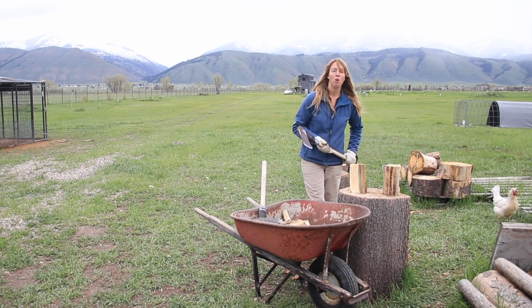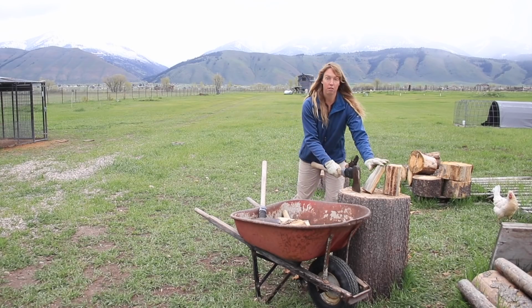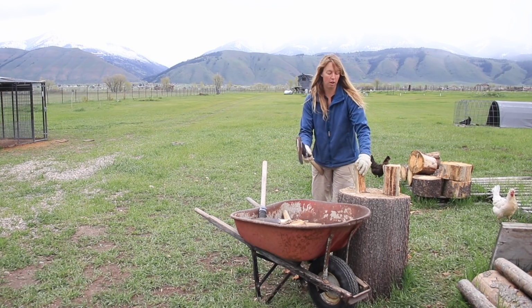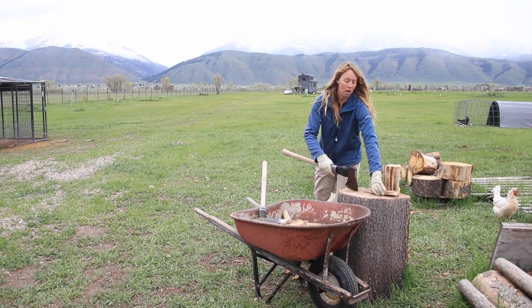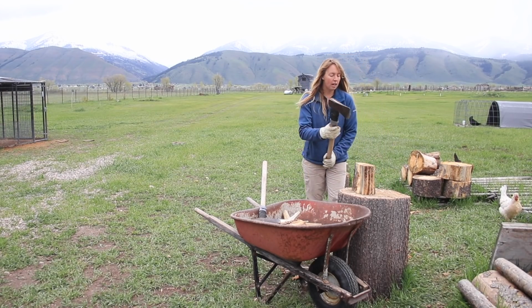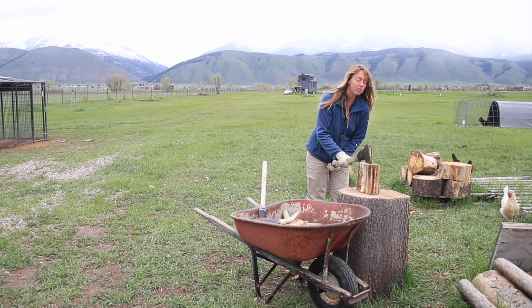And also Clay has had a death of somebody very close to him on his side of the family. His one daughter passed away just a couple days ago, and so it's been also a little bit of a sad time around the place here.